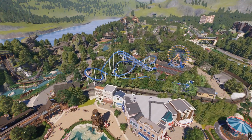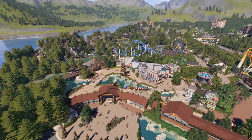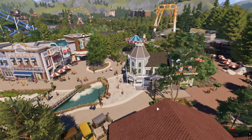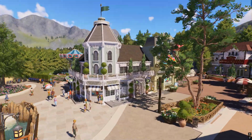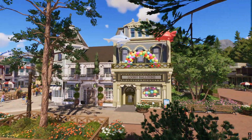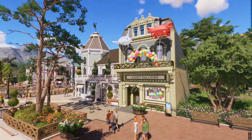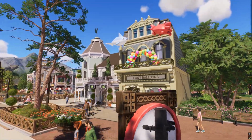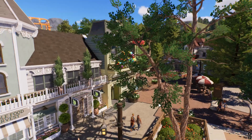Out here on Main Street, I have not really messed with much. We brought in Plastic Swan's little Looney Balloons facade. I think that looks really good. It just so happens to be attached to her Whole Food Harvest restaurant. So yeah, we got the Looney Balloons in there.